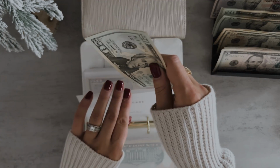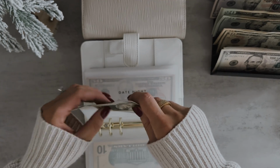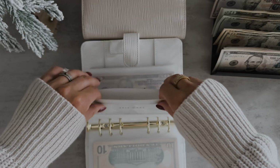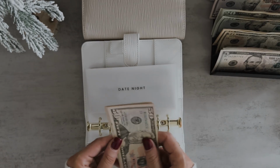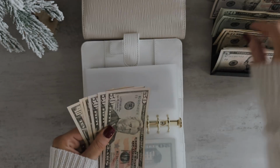Self-care is getting 40. Anyway, our dogs have been in and out and they're muddy and gross and they just need to be groomed again. So I'm glad we have that much in pet care because we're going to need to use it pretty soon. Date night is getting a 10.